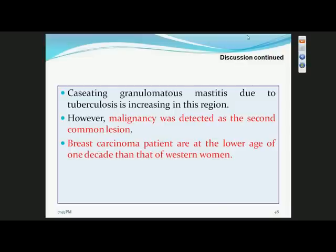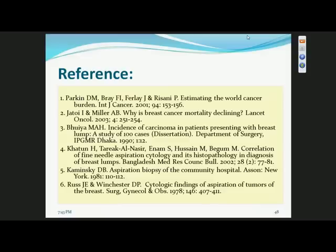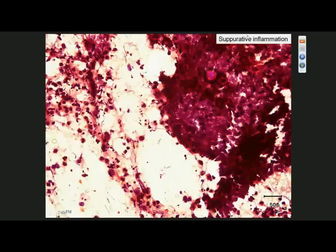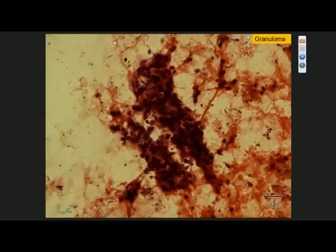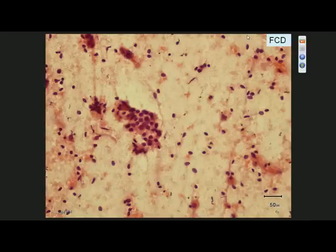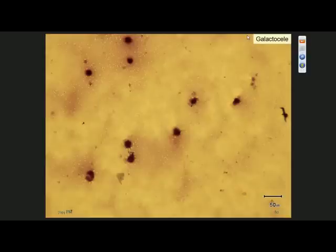These are the references we used in this study. And now, these are the photomicrographs showing suppurative inflammation. Suppurative inflammation, this is a granulomatous mastitis. This is a granuloma associated with suppuration. This photomicrograph shows features of fibrocystic disease. This is also a photomicrograph of fibrocystic disease. This is a case of galactocele. This is a case of fibroadenoma.